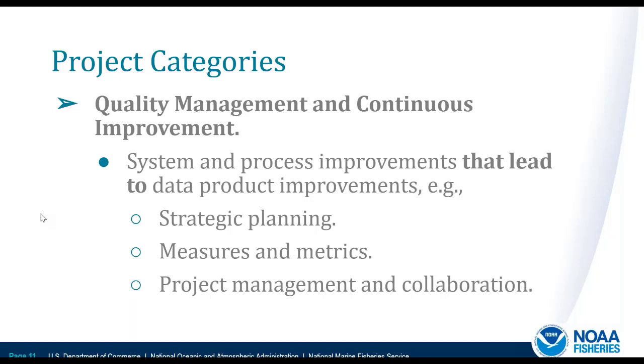So I want to recommend that even if you're not planning on submitting to this focus area, that you still go check out the QMCI webpage, because really QMCI principles should be applied to all projects that are being submitted for this RFP, because it's really all about being deliberate about the process that you are using to achieve your outcomes.